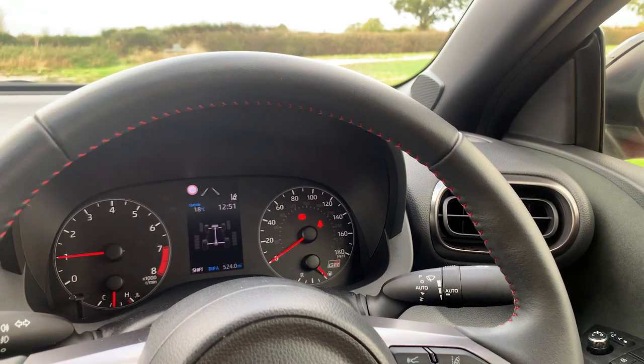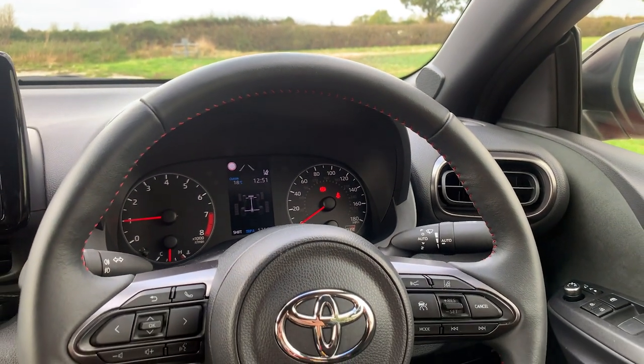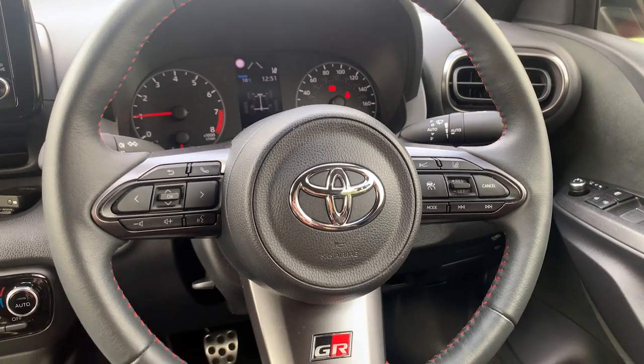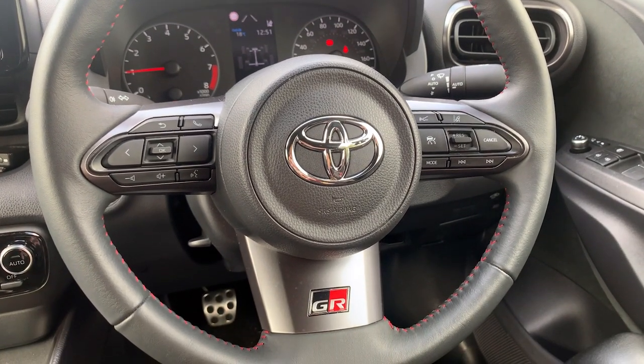Visibility feels quite good. I am sat quite high up. I have got it down to as low as it can go. Ideally, I'd like it a tiny bit lower, but once I'm driving, I'm sure I'll get used to it. In front of me, I have my analog dials. I also have the steering wheel, which is very nice. It has some red leather stitching as well. If I was to have this car myself, I probably would swap the steering wheel for maybe a flat bottom.